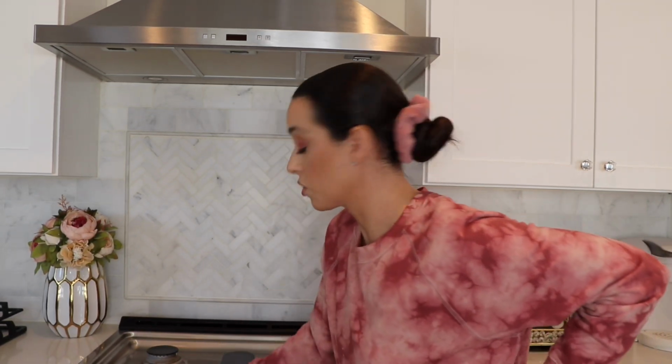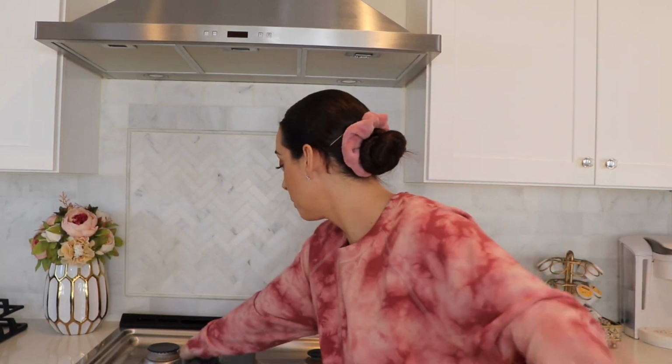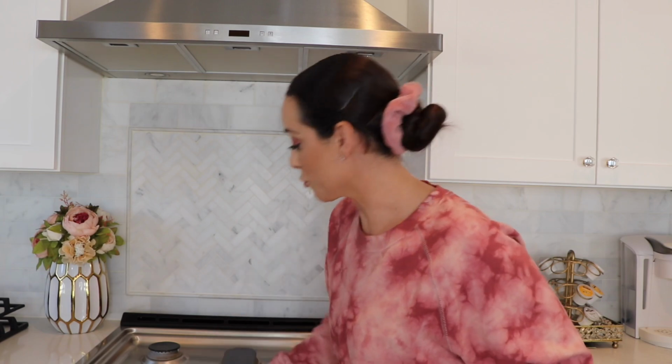If you're cleaning your countertop, and sometimes I'll just use the soap and water, but it tends to leave that film behind. And if you just spray a little bit of rubbing alcohol on there, it's gonna remove any of the film that's left behind. Just make everything really shiny and streak-free.